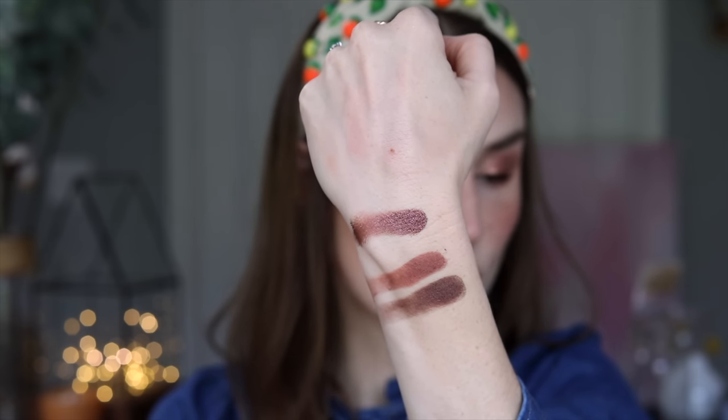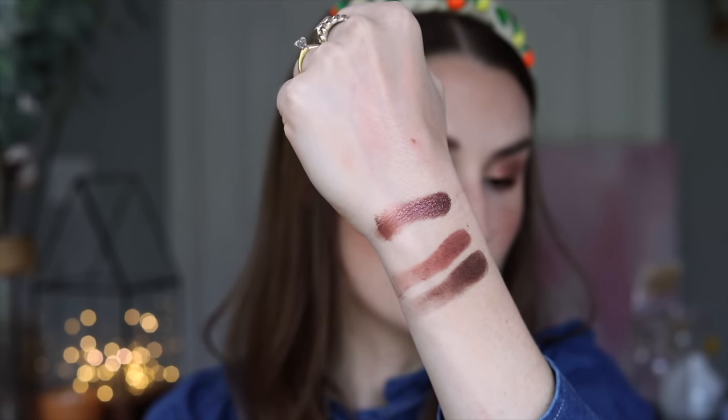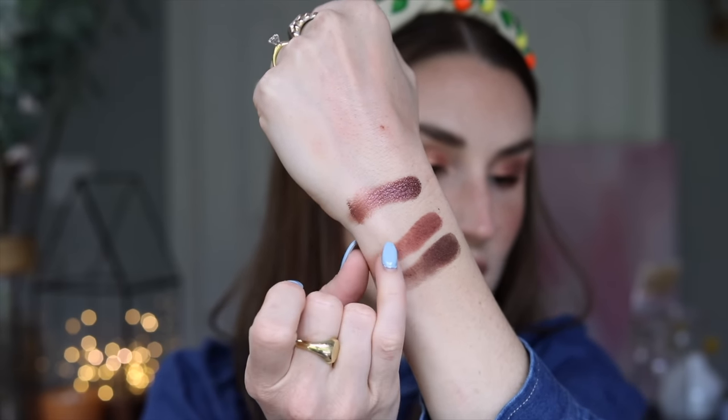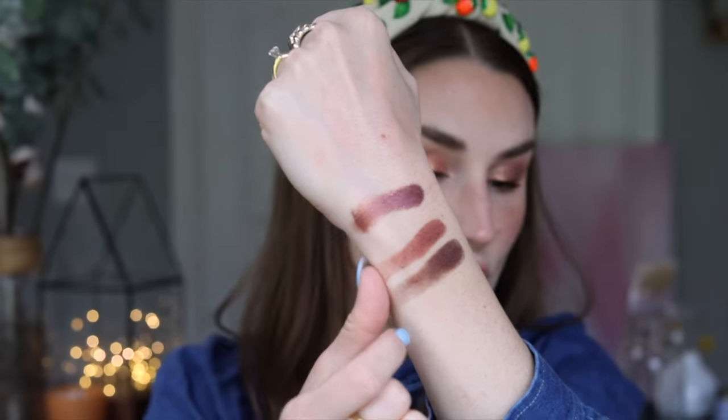So if you want a one and done, that when it does spread out, you start to get that really beautiful, lighter burgundy plummy shade. You get to see that right here. Then the Kaja might be the one for you, especially because you get those other two shades in there that are kind of wicked and weird, right?